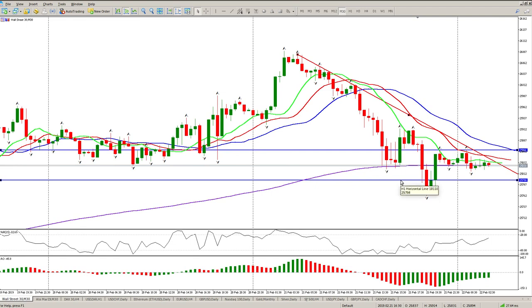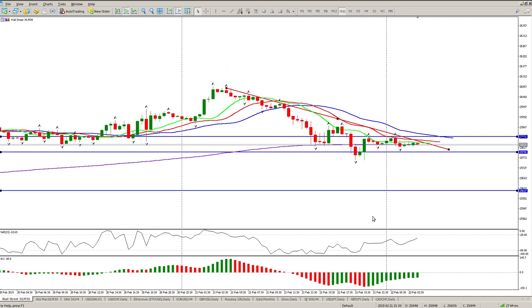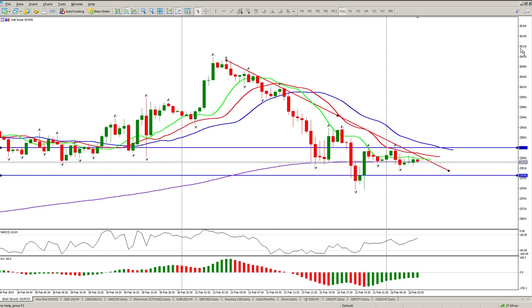So this is 25,798 or 25,800, and then to the upside 25,870. Those are the two areas I'm watching. If we do break to the downside, then obviously the next target is 25,627, and that's an area where I would take profit and look for some longs again.